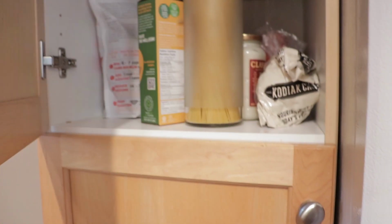Alright, so the fridge is all cleaned out now. I'm not going to organize it quite yet just because it's getting a little warm in there. So I'm going to let stuff chill for a little bit. And I'm going to get started on the pantry.